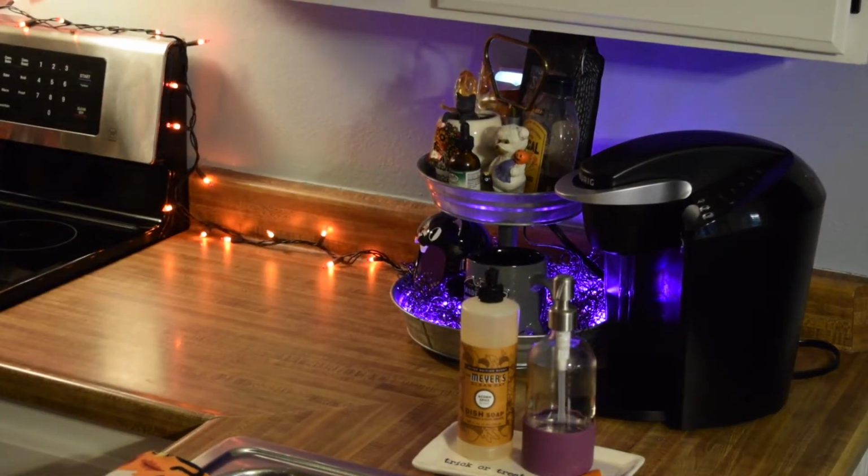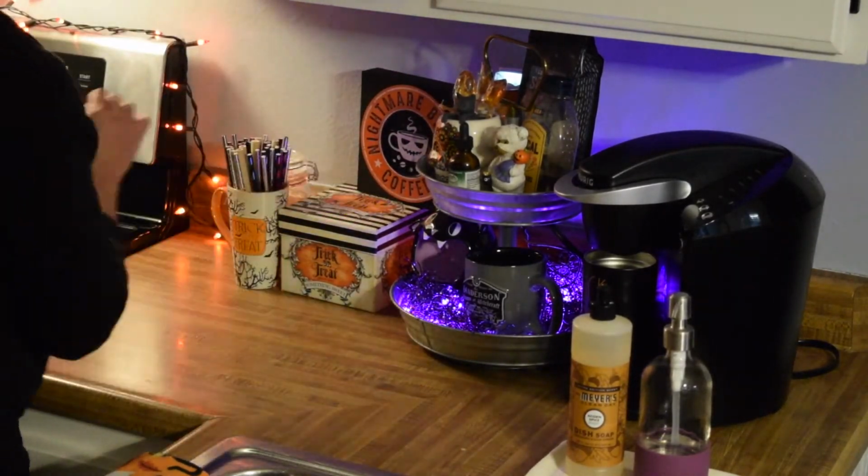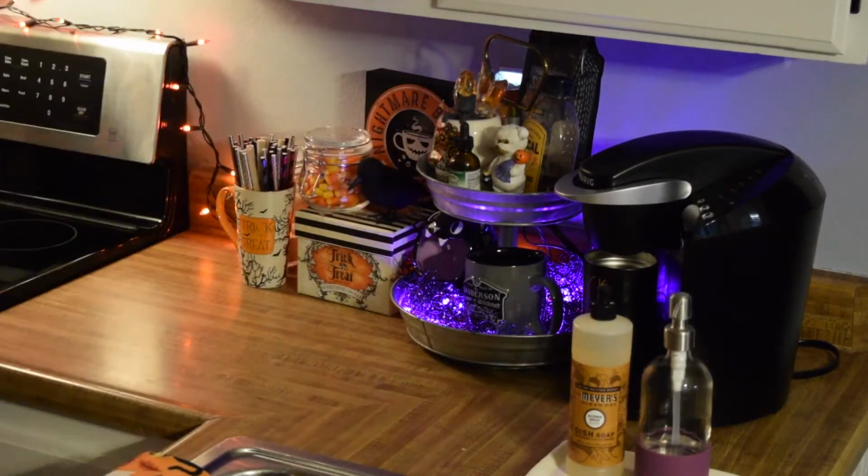I really love how my coffee bar was starting to come together, but I also wanted to make it functional so that I would actually use it throughout the spooky season.